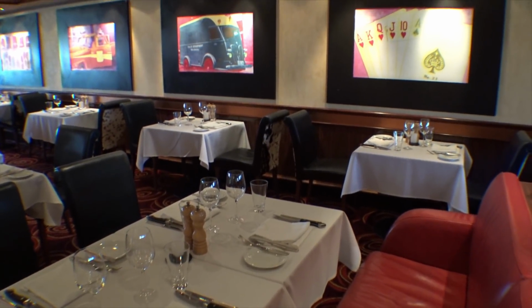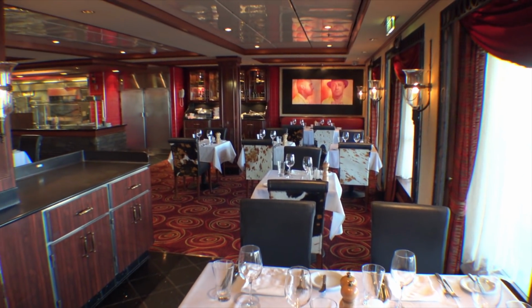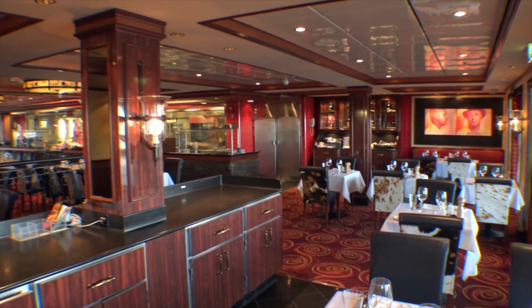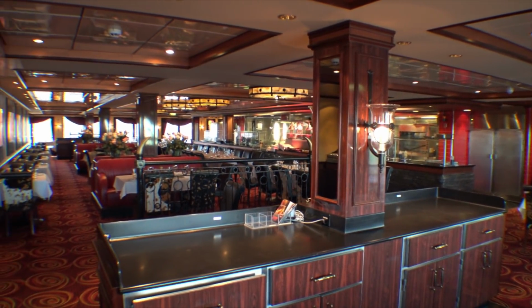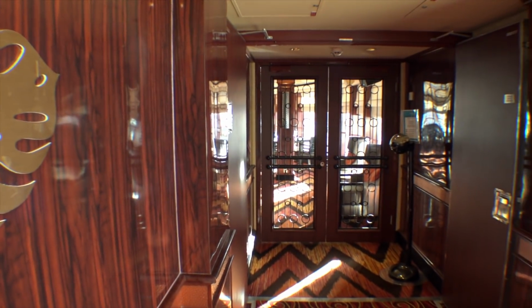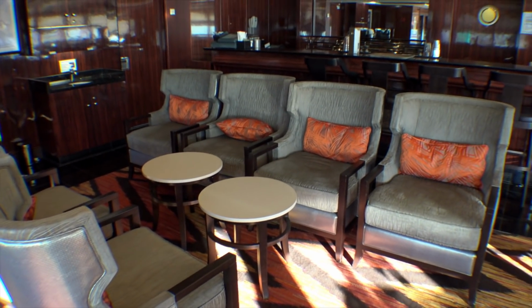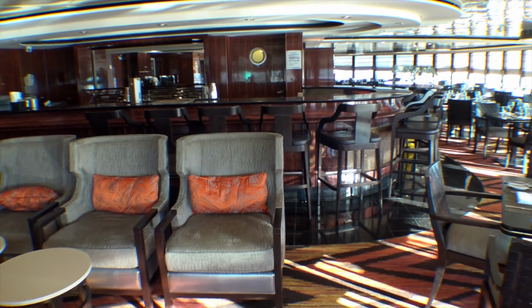If you prefer your meat skewered, then you'll want to walk across the hall to Moderno, Jewel's authentic Brazilian steakhouse. You'll have to pass through Sugarcane Mojito Bar to get there. Here's a look at Sugarcane. It's super convenient if you have to wait for your table.